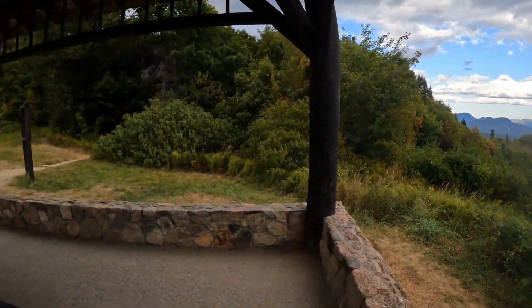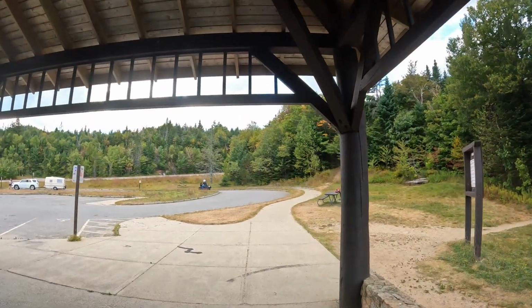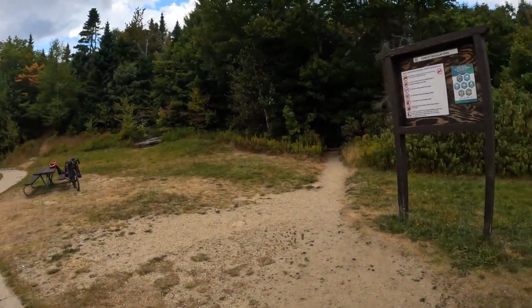Anyway, hope everybody's having a great day out there. Yukon, get right up there out of view, and I'll be at the summit of this. And it's literally all downhill into Lincoln. At least that's what they all say.